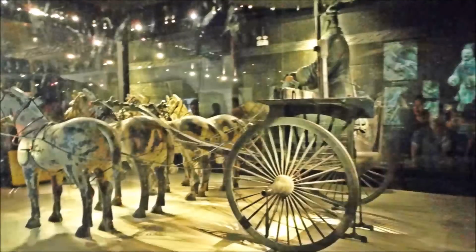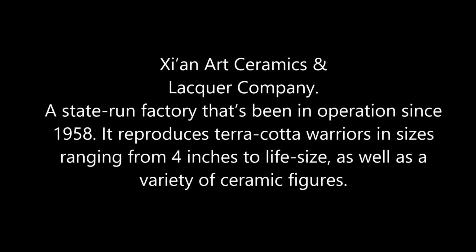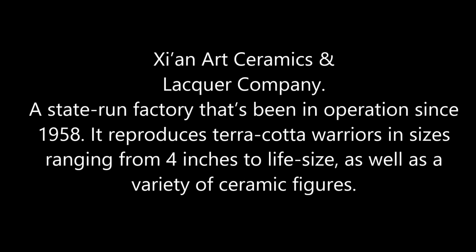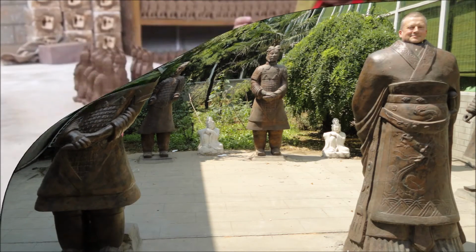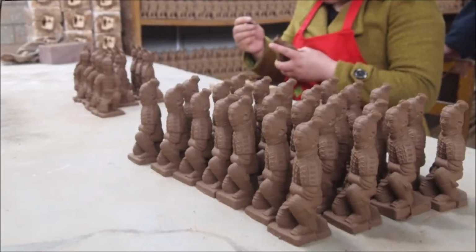We went to the Xi'an Art Ceramics and Lacquer Company. Interesting lot of stuff to look at, but you certainly don't have to buy anything there. They do reproduction terracotta warriors in little sizes right up to full life-size ones.